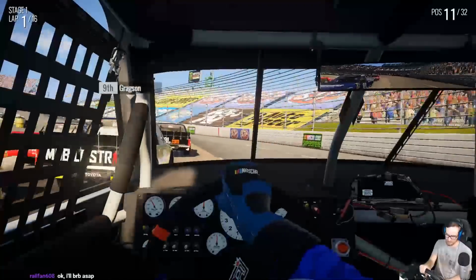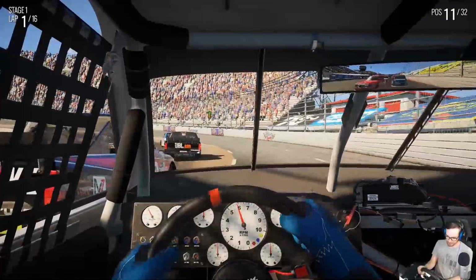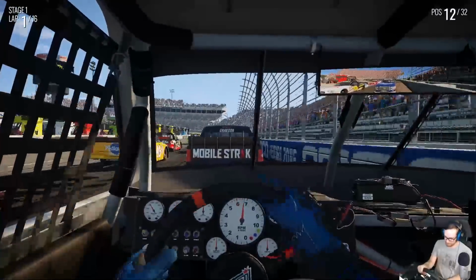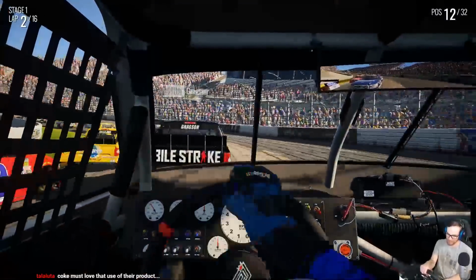Right, this is gonna be wild. And we're on the outside, which isn't really where I wanted to start. You can really get freight trained being stuck on the outside. And if somebody loses it on the inside, guess who's first in line to get hit?